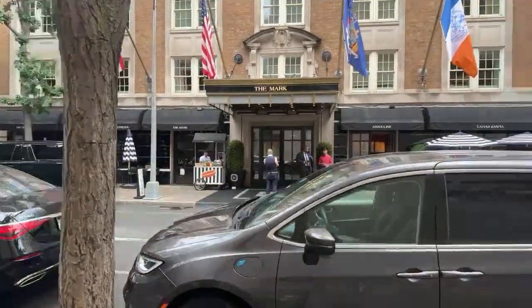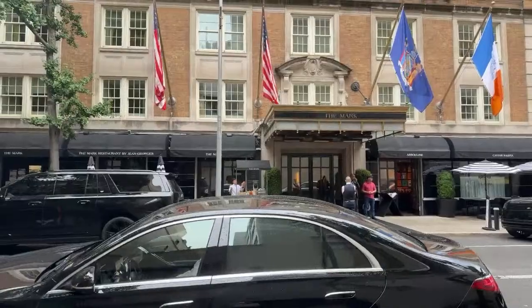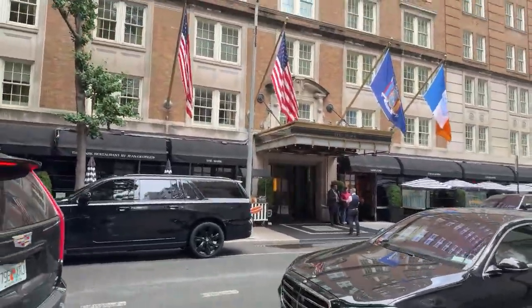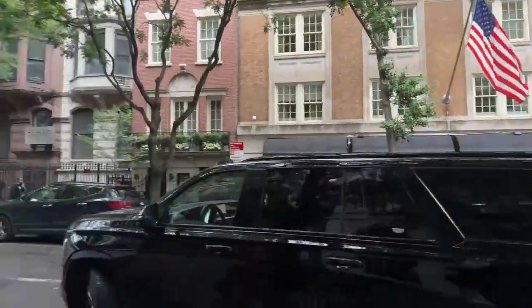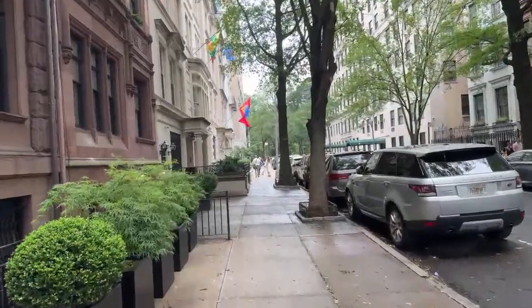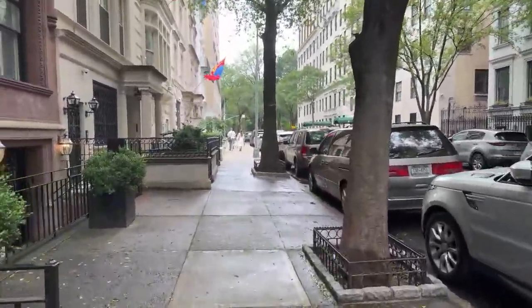Anyway, we are live from the Upper East Side here in New York, and I'm just passing the Mark Hotel, which is a really lovely hotel. A lot of people stay there for the Met Gala because it's so close to Fifth Avenue and the Met Museum, which is where we are headed now.